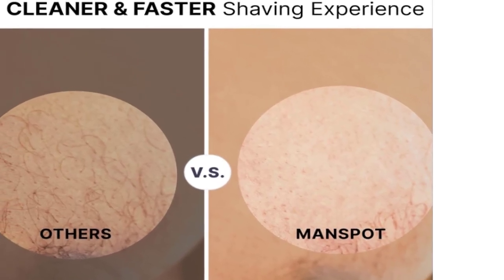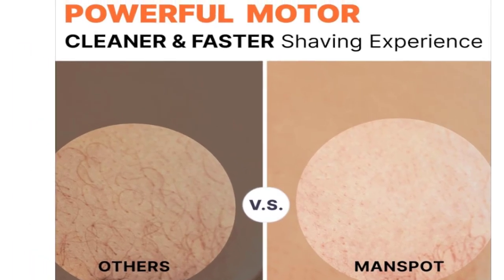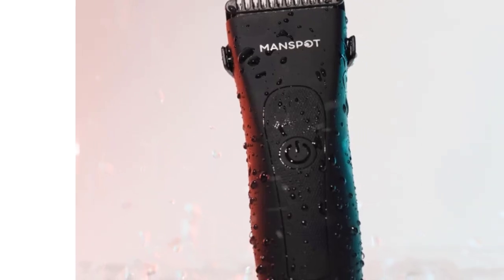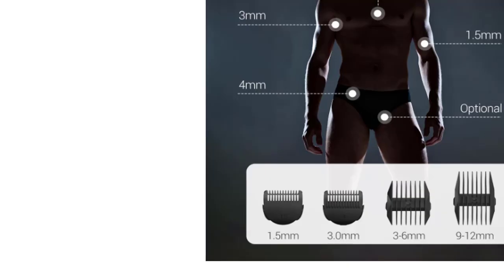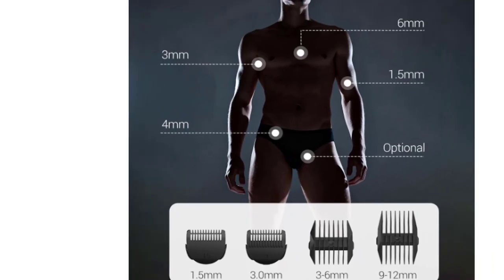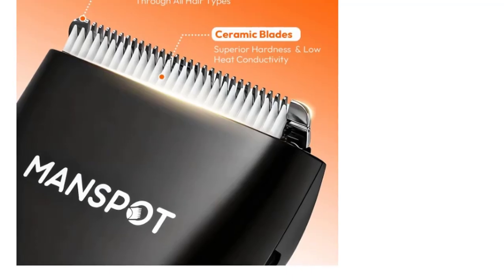The first thing that stood out was its ultra-smooth shaving capability. It boasts anti-cut blades and a high-power motor that really delivers on the promise of a comfortable shave. No more worrying about nicks or burns, which has always been a concern for sensitive areas. I decided to put it to the test in the shower, and I was pleasantly surprised by how well the waterproof feature worked. The trimmer glided effortlessly over my skin, leaving behind a clean look without irritation.